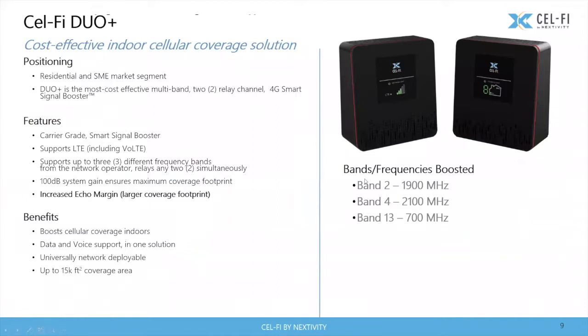The bands that we boost with the Duo Plus for Verizon are band 2, 4, and 13. So 1900 megahertz, 2100 megahertz, and 700 megahertz. And the way it works is that this network unit actually communicates with the cell site and will identify the best, cleanest, strongest signals that are being broadcast by that cell site. And we'll latch onto 2 of those. So two out of the 3 we will boost simultaneously.